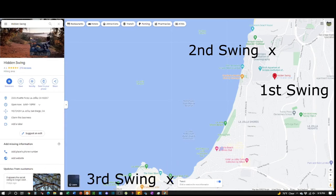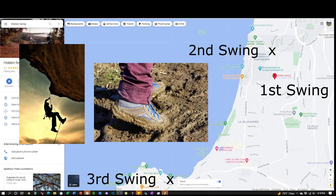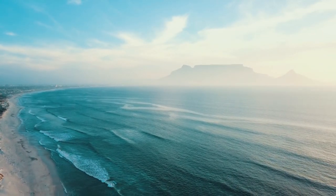It's a little bit more challenging because there's ropes involved and you have to climb and there's a little bit of mud, so we'll see how hard it was. What's nice about all these swings is that there's actually a great gorgeous view for each of them, all overlooking the water. So let's go over exactly how to get to each one and let's get into it.